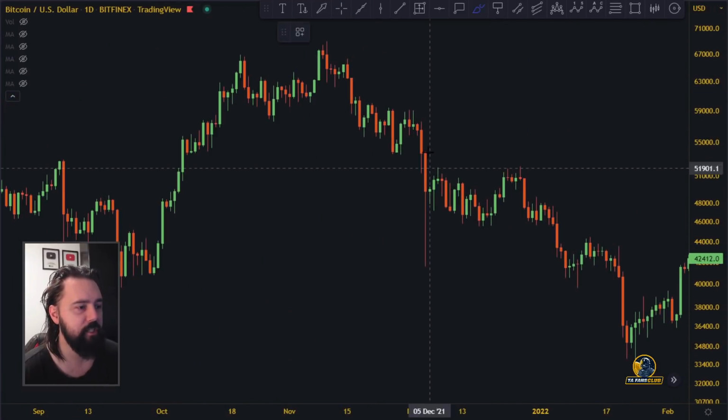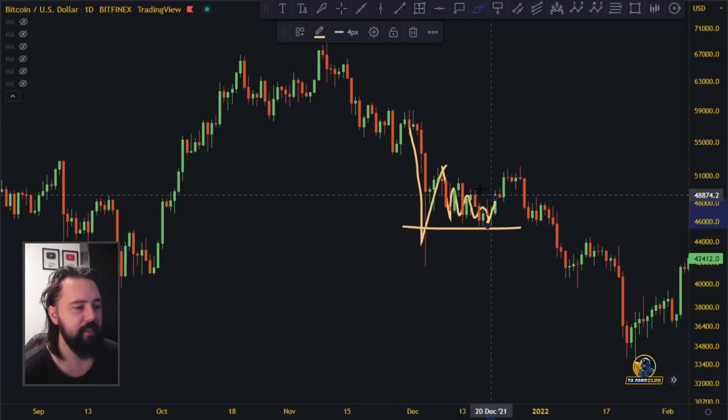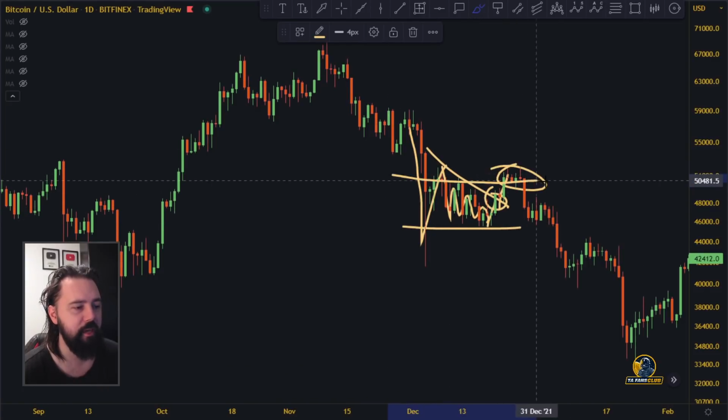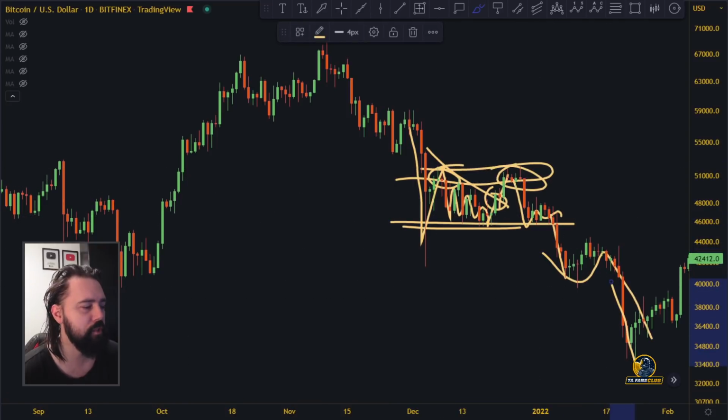For example, over here you'll see that we had an initial move on the 4th of December towards the downside, a rebound, then flagging towards the downside, and then we broke this resistance and continued up. But this move towards the upside only came up to some kind of top, up to the resistance, got rejected right back down again, and we failed and continued more towards the downside.